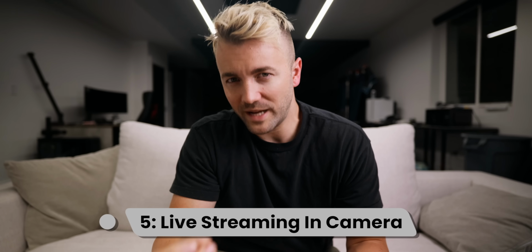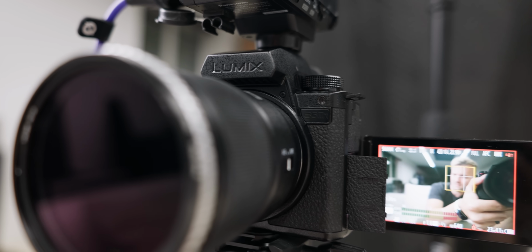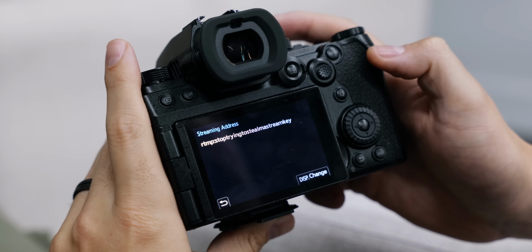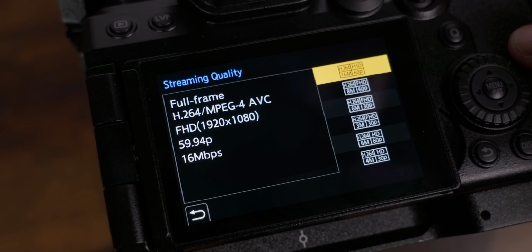All right, back to the main list. Number 5, this is an interesting one. You can live stream directly from the camera. This is specific to the blacked out version that I've got right here, the S5 IIX, but you can live stream directly to Twitch or YouTube straight from the camera like this. Dustin has tried both successfully and the streams look fantastic. You do have to enter a stream key on here, which is not the best experience, but you only have to do it once. Then, as long as the camera's connected to Wi-Fi or your phone's hotspot, you can live stream anywhere. This is probably the best way to get a super high quality IRL stream, up to 1080-60. No backpack, no cables, just the camera.